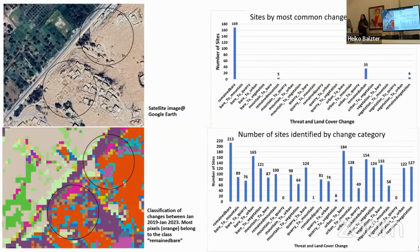So I will try to explain this a bit better. If we zoom in on a couple of sites, we can see in the upper left, we have two kind of late Roman or medieval village sites with a 100-meter buffer zone drawn around each of them. On the bottom left is the change classification image that I just mentioned. And I'm aware that it kind of looks like someone vomited confetti everywhere. But what it's showing is each instance where the pixel has changed its class from one class to another or remained the same. So from 5 initial classes, we get 25 change classes. So from bare soil to vegetation, bare soil to urban, or from vegetation to urban, and so on. Or the most common class, that is remained bare soil, that is no change has occurred.